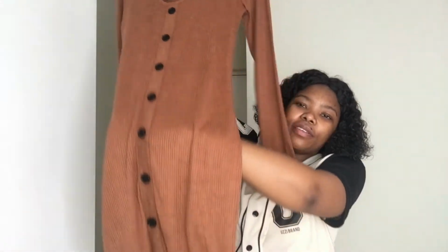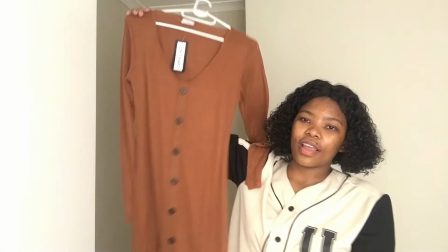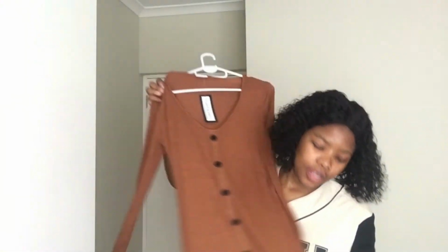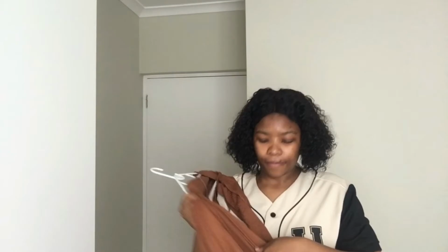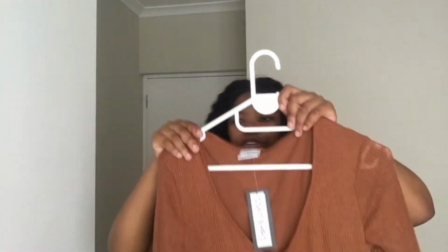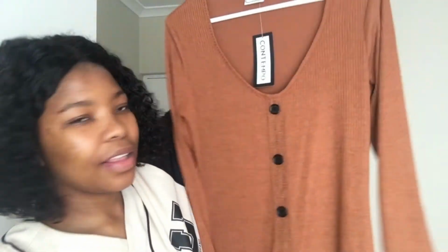One of my favorites. Oh, I love this dress. It's a really long dress. I got this at Contempo. It was 200 rand at Contempo. I love this so much. And it actually has this thingamabob underneath, so it doesn't show what you're wearing and stuff. This is a brownish, it's actually a brown. It's a nice coffee brown color. I love this dress.